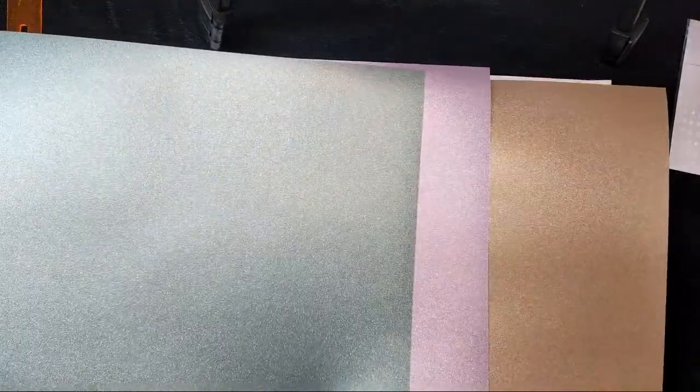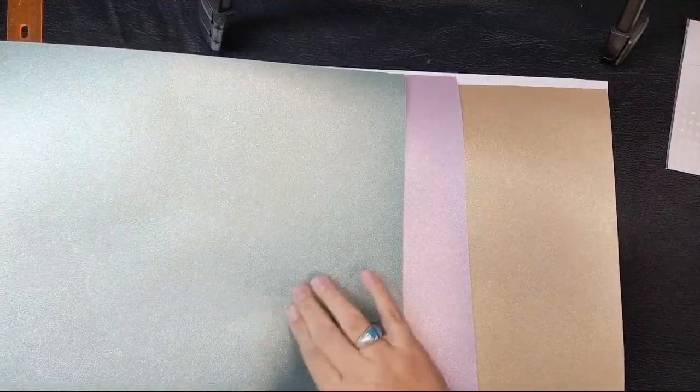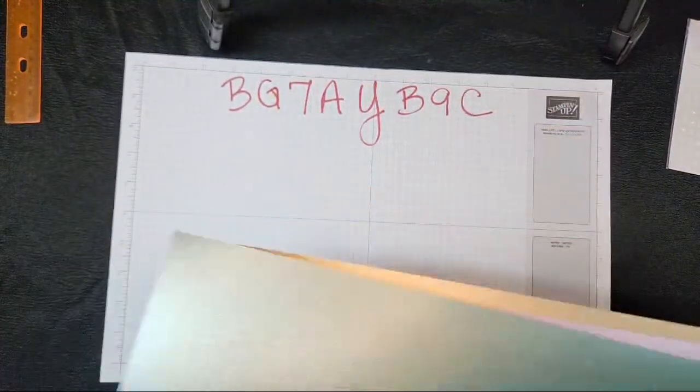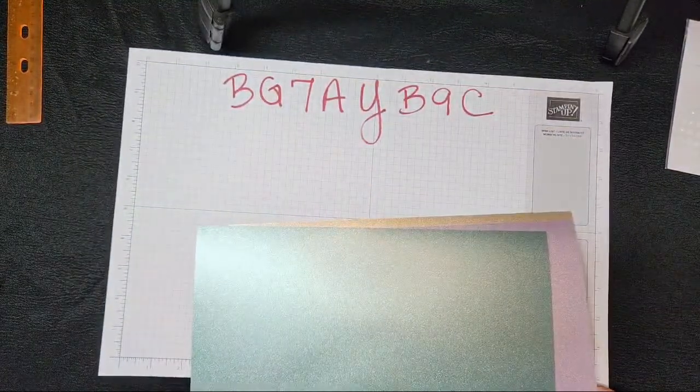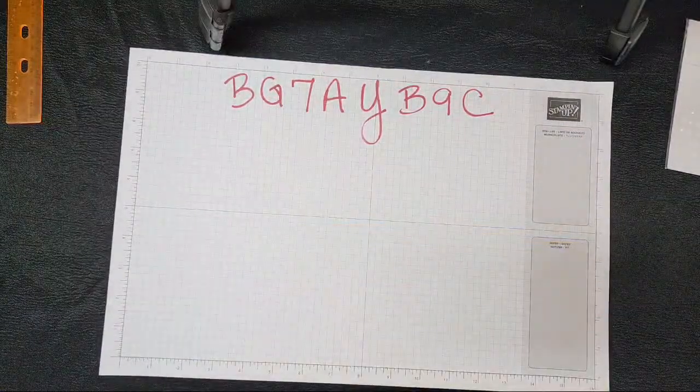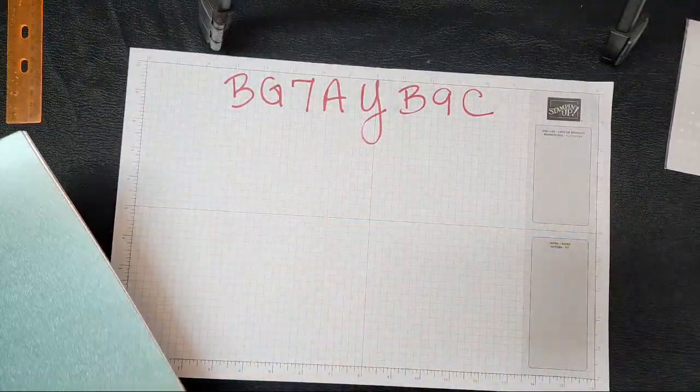And it's not like our past glimmer papers. This is shimmer, so there's no glitter. It does have a little bit of a rough texture, but it doesn't have anything that's going to come out. Okay? And it's gorgeous. Love, love, love. Okay. Got it? All right. So if anybody's keeping track, that's page one. The print's big, so we should be okay.